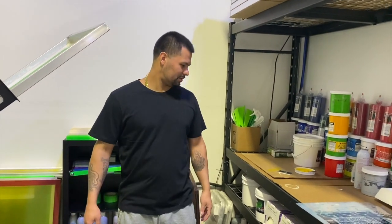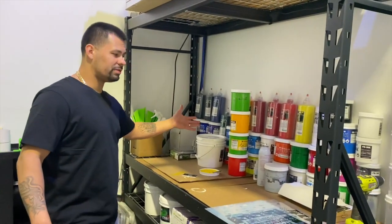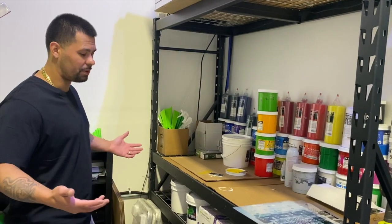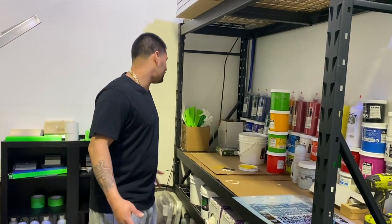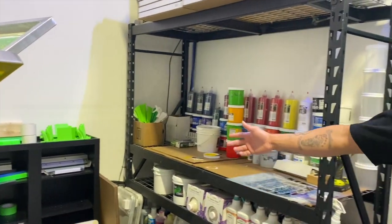So what else we got? All I use are FN, or obviously Riley Hopkins, FN ink. I use all their products. That's just what I'm learning with. There's probably better products out there, but this is what's working for me at this time. So that's what I'm running with. Back there, it's just all squeegees and supplies.